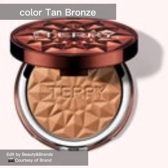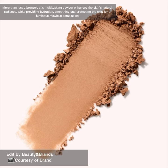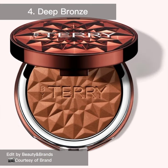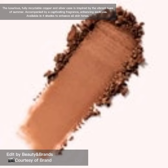Color Tan Bronze. More than just a bronzer, this multitasking powder enhances the skin's natural radiance, while providing hydration, smoothing and protecting the skin for a luminous, flawless complexion. Color 4, Deep Bronze. The luxurious, fully recyclable copper and silver case is inspired by the vibrant hues of summer, accompanied by a captivating fragrance, enhancing each use. Available in 4 shades to enhance all skin tones.